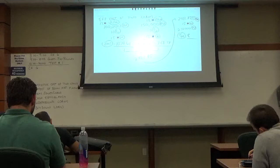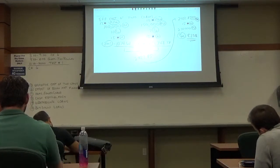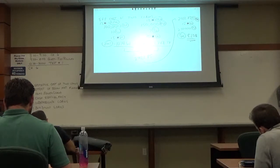So we end up with the loans combined, the effective cost of borrowing is going to be 8.23% for the two loans being merged together. Any questions about that?